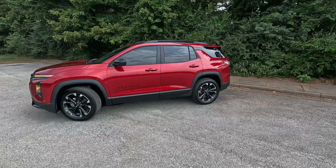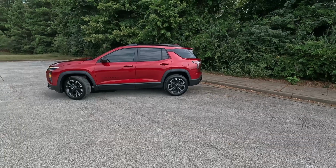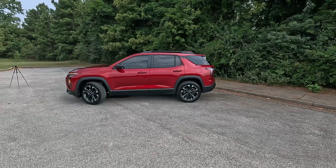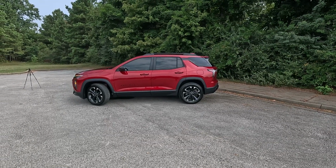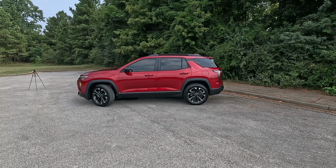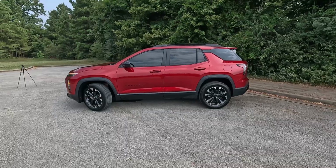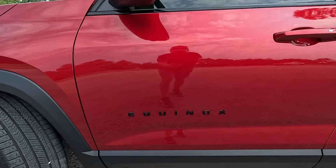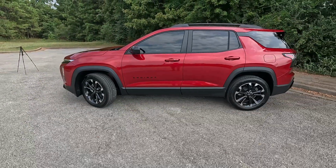As we pull around to the side, you can see a nice blend of a bigger Blazer, but a lot of influence from the even bigger Traverse, especially when you get to that C-pillar, that shark fin-like separation between the rear door and that back window. It is a very nice, very clean look. I very much appreciate how this blacked out Equinox badge is not riding right up underneath the mirror. It is in a very good placement right there.